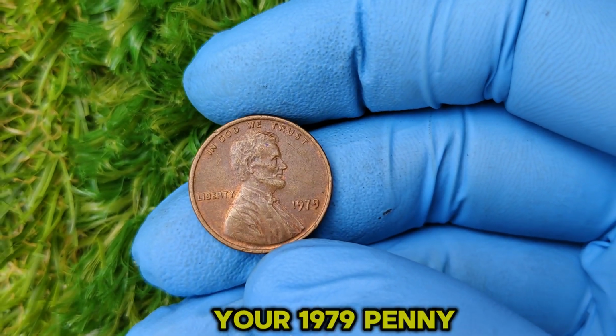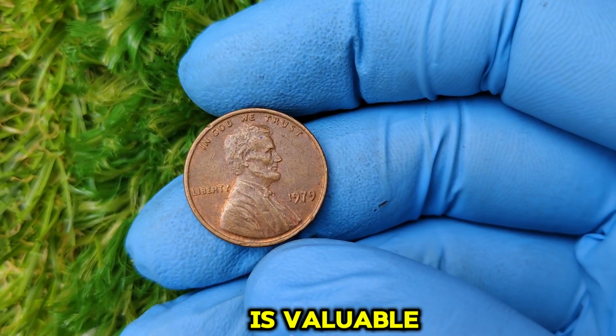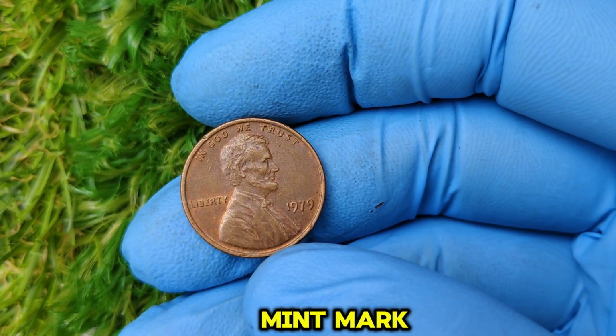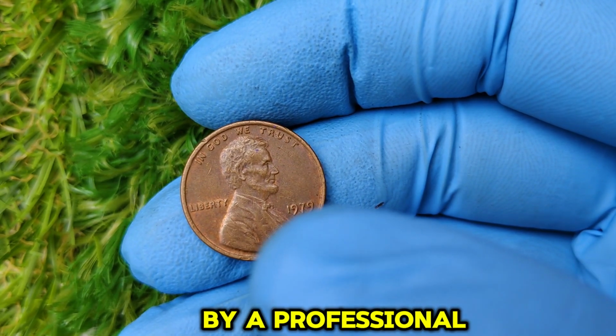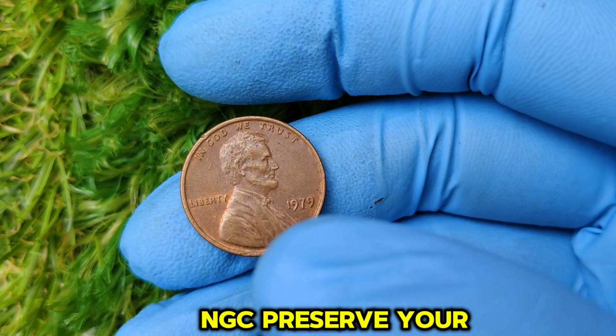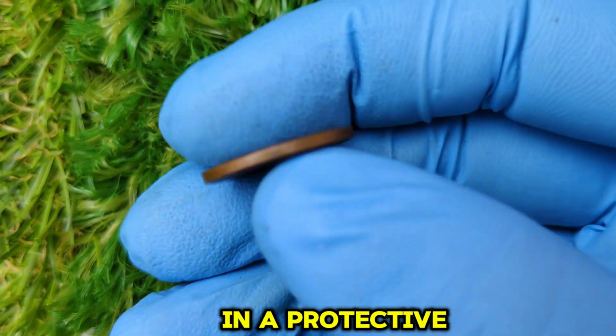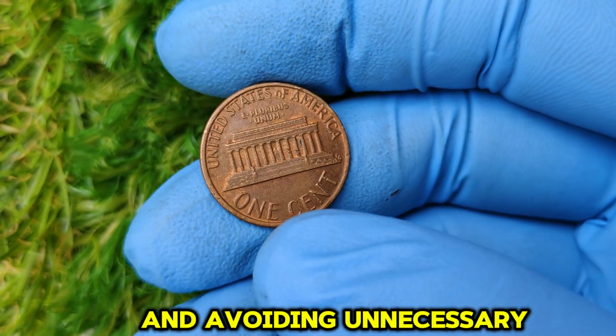To determine if your 1979 penny is valuable, inspect for wear and tear, look for the absence of a mint mark, and have it graded by a professional service like PCGS or NGC. Preserve your coin's value by storing it in a protective holder and avoiding unnecessary handling.